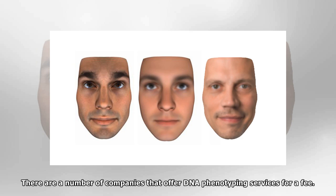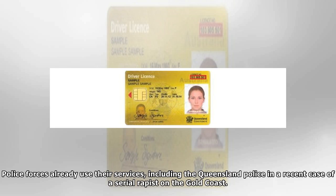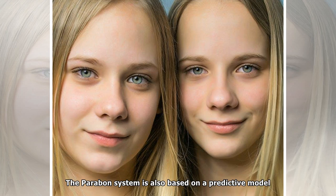There are a number of companies that offer DNA phenotyping services for a fee. One company, Parabon NanoLabs, claims to be able to accurately predict the physical appearance of an unknown person from DNA. Police forces already use their services, including the Queensland Police in a recent case of a serial rapist on the Gold Coast.